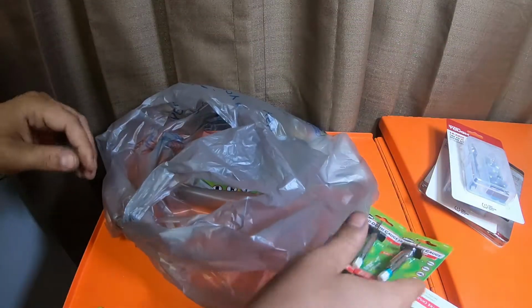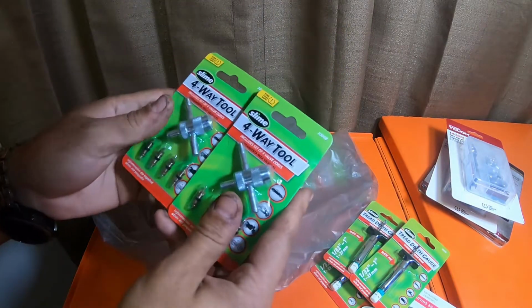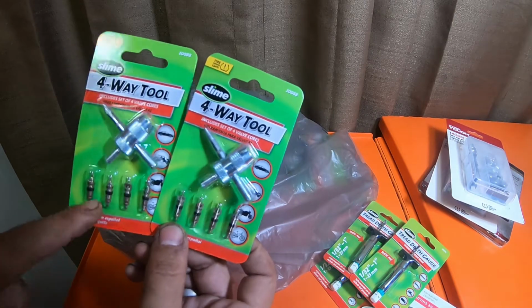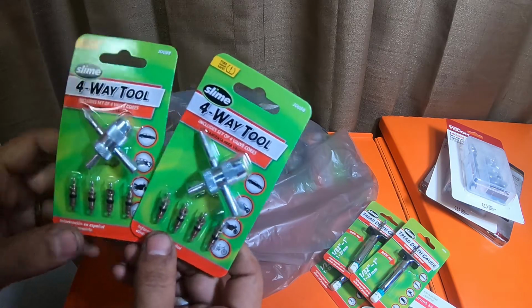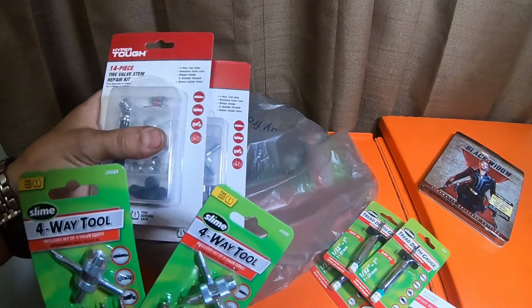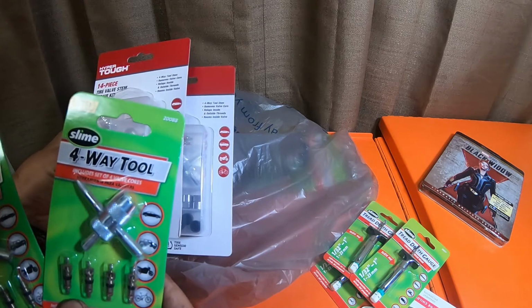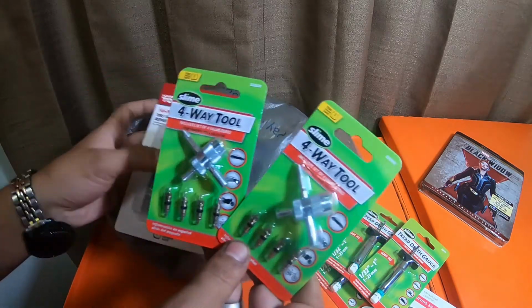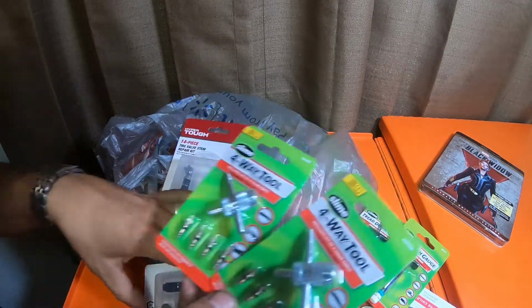So I got 3 of those, and I got 2 more 4-way tool kits. So it comes with the tool and then 4 more valve stems, valves. So ended up with quite a bit of them. There's 4 in each of these packs, so it's 4, 8, 16 of them. Ended up with 4 of these tools, so there's enough to put one of these tools in each vehicle.